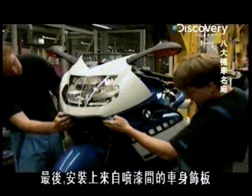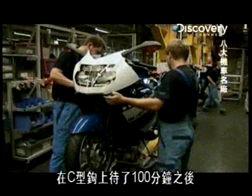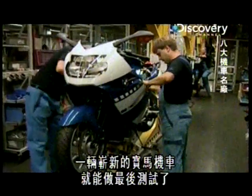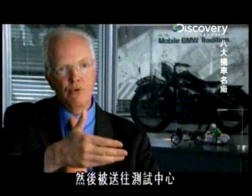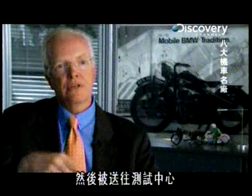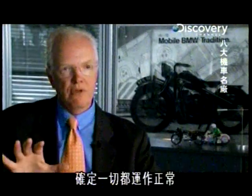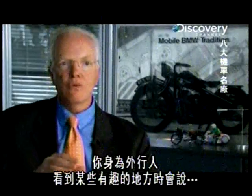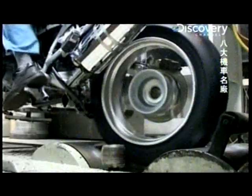Finally, the remaining body panels from the paint shop are installed, and after spending 100 minutes on a C-hook, a brand new BMW is ready for its final test. The bikes come off the line, they go into a proof, a testing center, they're put on the rollers, they make sure everything works. There are interesting parts that you see as a layman that you go, wow, I didn't know they do that.